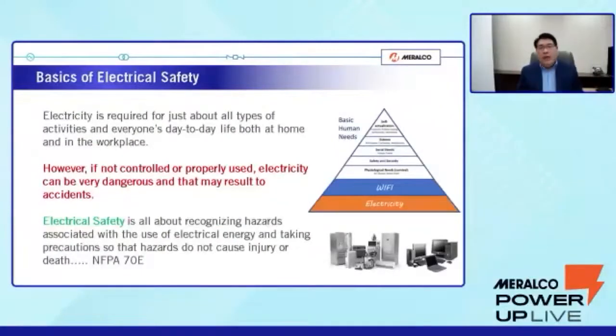Okay. So as I mentioned, it is not only in calamities that we should consider the practice of electrical safety. As they say, electricity is required for just about all types of activities in everyday day-to-day life, both at home and in the workplace. Sabi nga po nila, in the 21st century, nagbago na ang Maslow's hierarchy of needs. Aside from the basic needs, mas importante na raw po ang Wi-Fi. So we cannot live without internet connection. Pero ang sagot ko naman dyan, you won't have Wi-Fi if you don't have electricity. So mas basic need po ang electricity talaga.